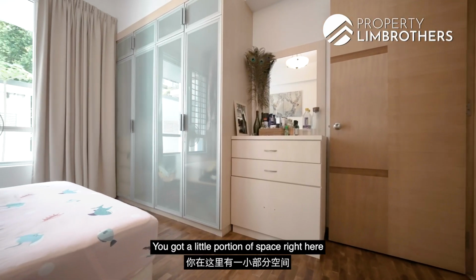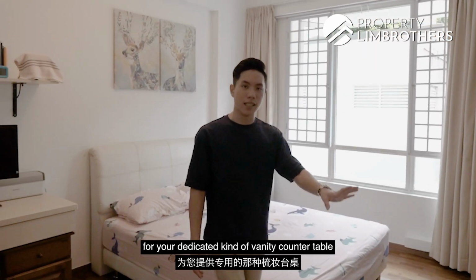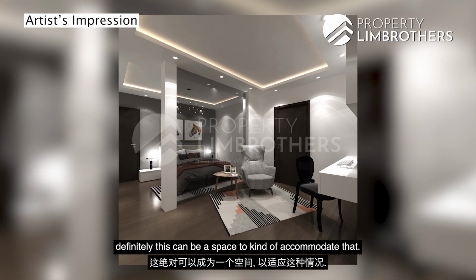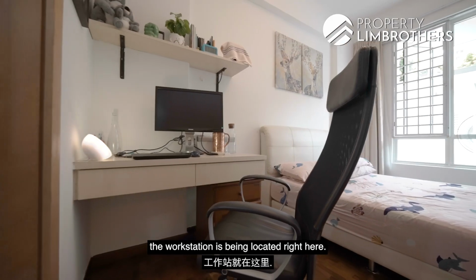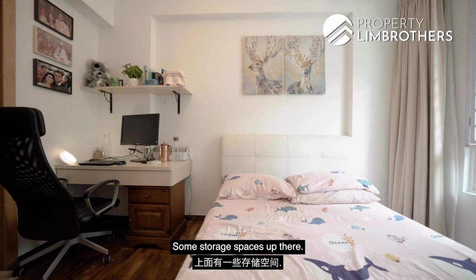You've got a little portion of space right here to have some pull-out drawers, but if you need space for a dedicated vanity counter table for the ladies out there, this can be a space to accommodate that. At the back right here is where the workstation is located. Comfortably, you can have a monitor as well as a laptop set up, with some storage space up there.